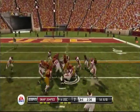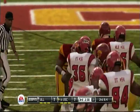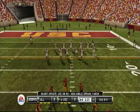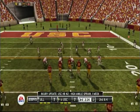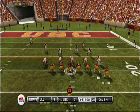Here's a running play. Brought down after a nice run up the middle. About 6 yards on the play. It's second and 4 to go. Ball on the 20. Expect the defense to turn it up a notch here in the red zone.